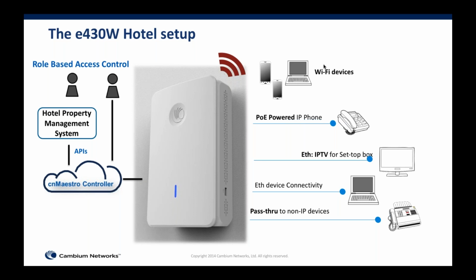At the other end, cnMaestro provides APIs using a RESTful interface in JSON. We have a published API available on our support site that can be used to integrate cnMaestro with your existing property management system. And many of our customers have integrated these with various PMSs. We have role-based access control. So depending on what kind of access you want to allow to the APIs and to cnMaestro, you can pick and choose. So all of this integrates into an end-to-end system, right from your PMS to your end devices that provide a very unique customer experience. Make sure your hotel guests go away happy.